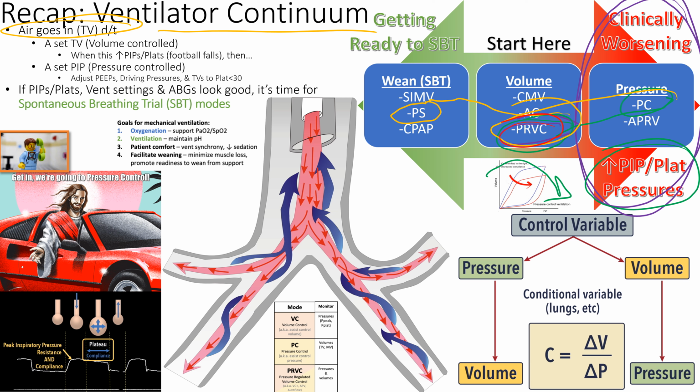All right, so we got volume control modes. When our PIPs and plats are going up and the football starts falling over, that is when we're going to be setting a PIP, a peak inspiratory pressure that we don't want to go any higher than, right? And that's in a mode called pressure control mode. We're not letting the pressure get any higher than X, Y, or Z, whatever we set it to be, whether it be 25, like we were in rounds today, and the doc says don't go any higher than 25, but go ahead and get a target tidal volume of 400.